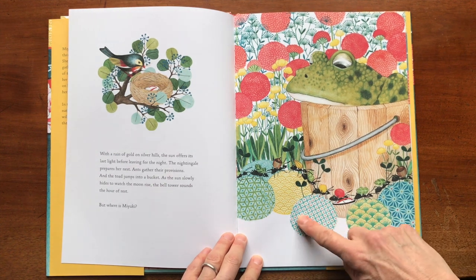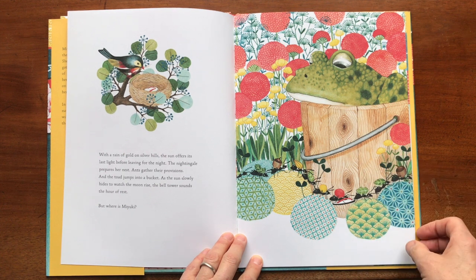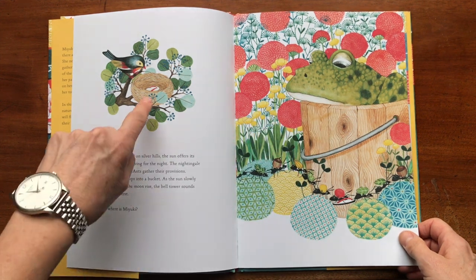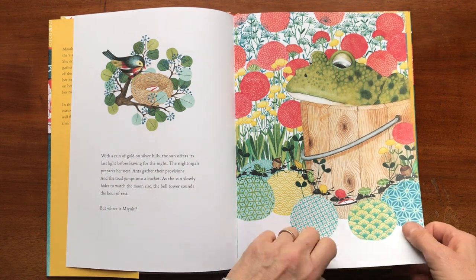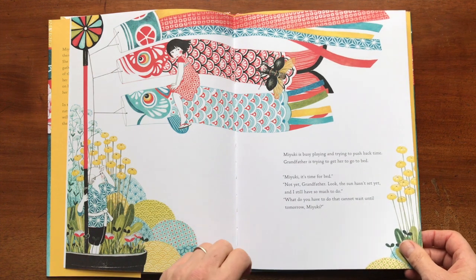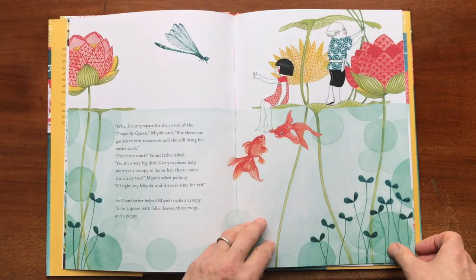There's just lovely, lovely use of pattern and colour in this. And what I particularly like about it is the way it plays with scale. So there's a gigantic toad in a bucket, and there's a tiny flip-flop in the bird's nest. And then we see the little girl, Miyuki, who doesn't want to go to bed. Her grandpa's trying to get her to go to bed, but she's far too busy in her imaginative world.